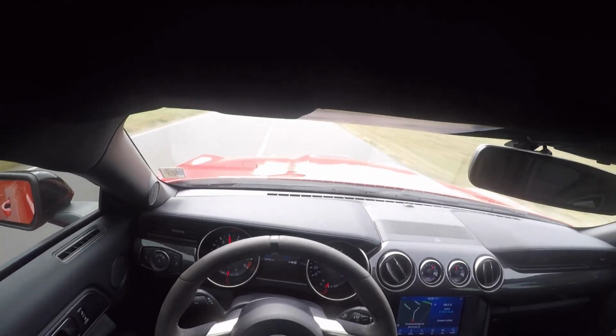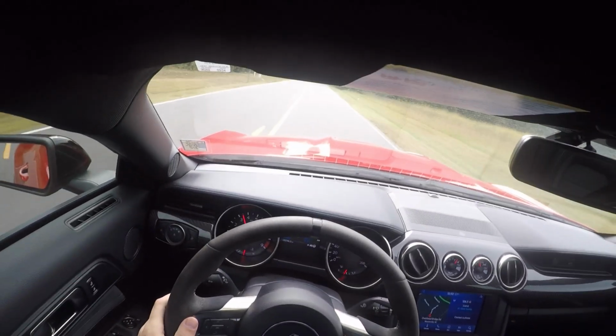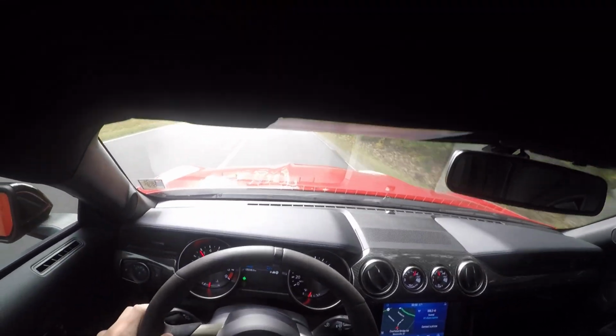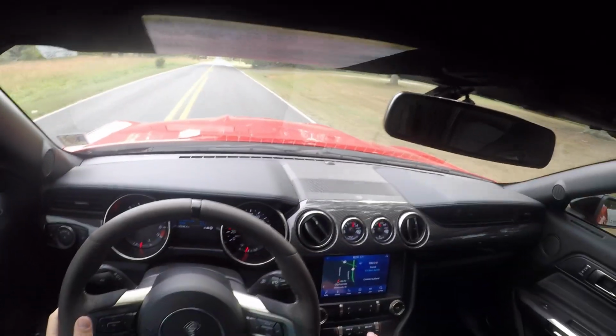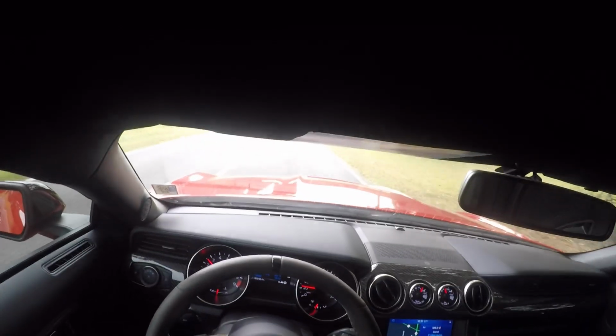Woo! Man, there is nothing like shifting at 8,000 RPMs. Holy crap. I don't think I quite got it that high, as I'm not used to driving a car that revs this high. But boy, do you feel all 526 of that horsepower. Holy crap. Absolutely planted to the road, absolutely no traction issues. The Michelin Pilot Sports in the back, 305s, really put the power down really good.